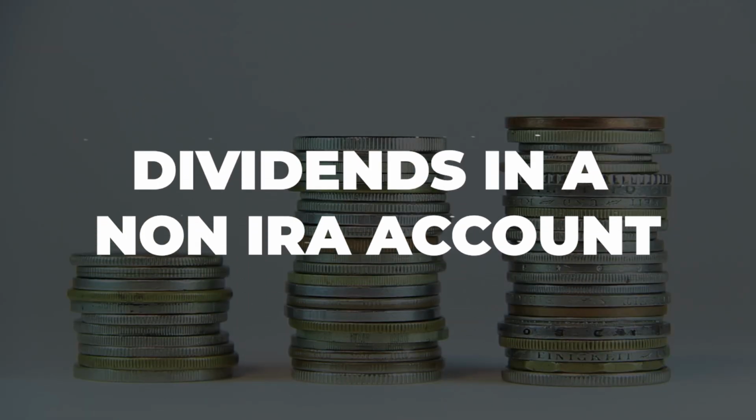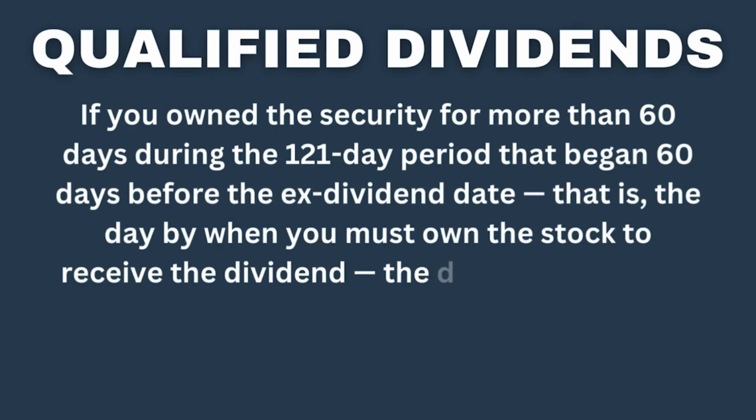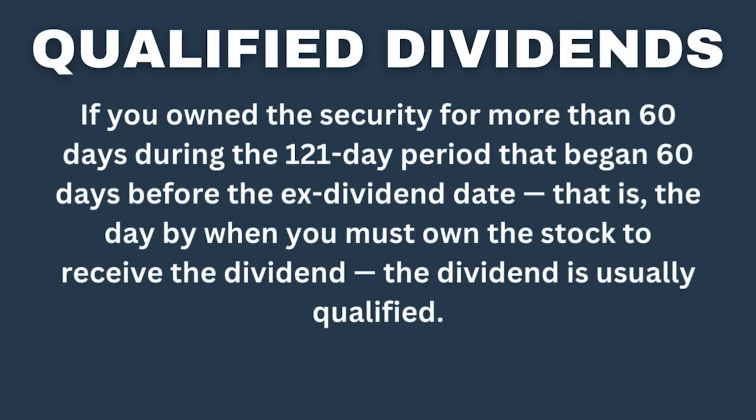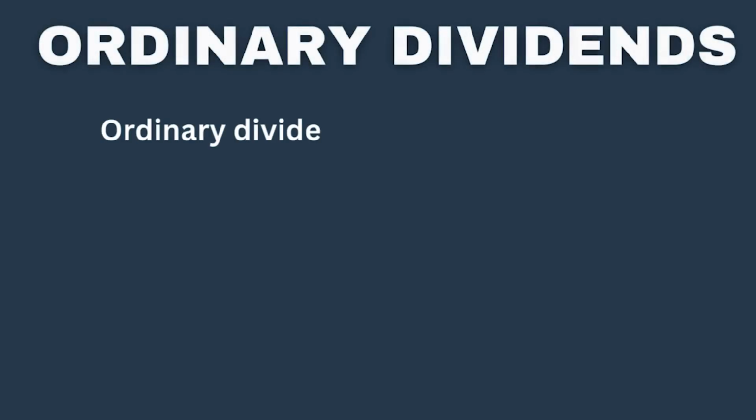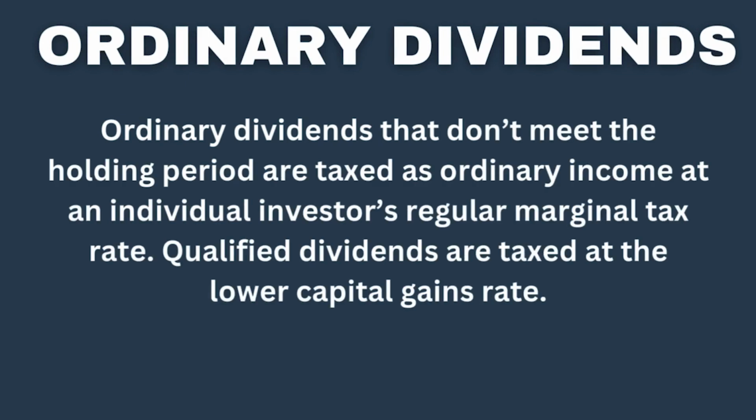Now let's talk about dividends in a non-IRA account. Dividends can be either qualified or ordinary dividends. Qualified dividends would be taxed at the same rate as the capital gains tax rate, which could be 0%, 15%, or 20%, depending on your income. Now, ordinary dividends would be taxed, well, at your ordinary income tax rate, depending on what your bracket is.